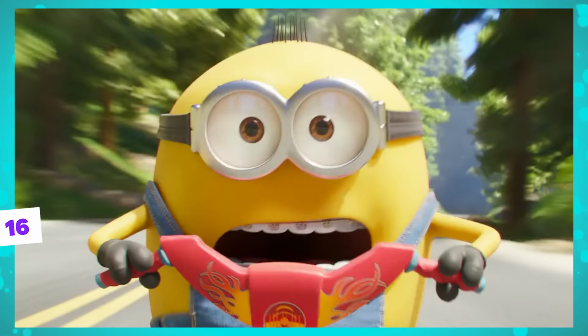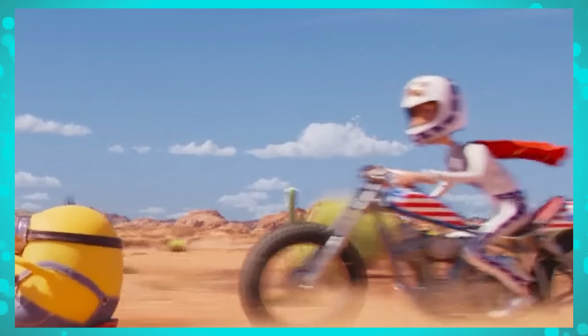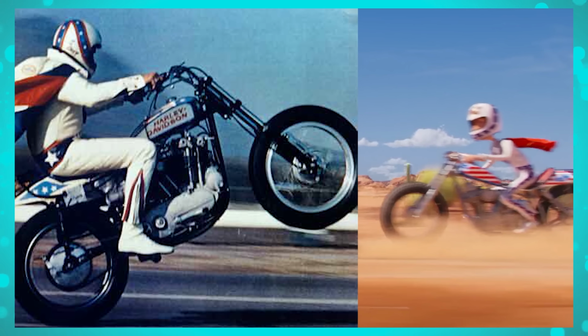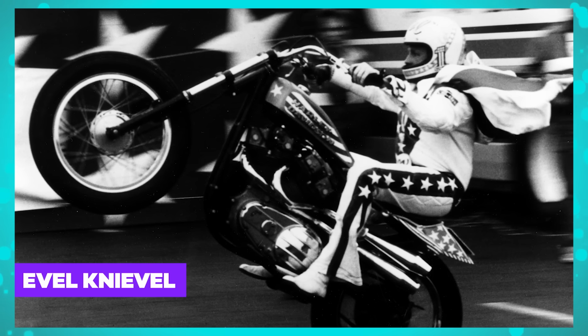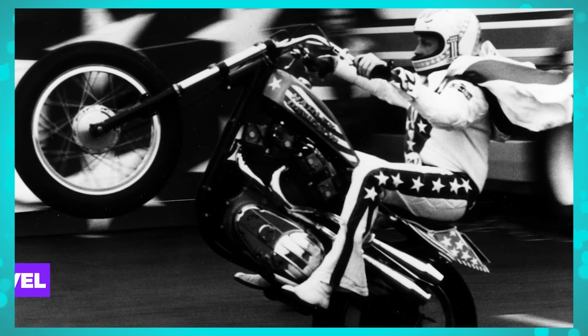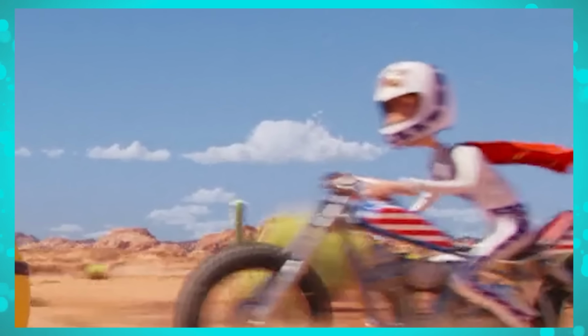When Dave pedals his tricycle at an absurd speed, we see him overtaking a motorcyclist with colors of the United States flag. That guy on the motorcycle is a reference to the greatest stuntman of movies and acrobatics, Evel Knievel. Evel broke his bones in his stunts 433 times, still holding the record for this in the Guinness Book. And as far as I'm concerned, he'll always be the record holder for broken bones.